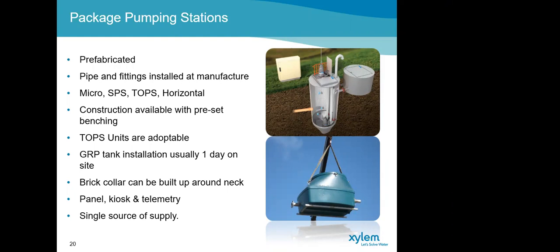So we also offer GRP horizontal units for sites that require a larger storage amount. The horizontal tank will come with a sump for the pumps to fit in. So no matter what type of package you choose, there will be some installation instructions bespoke to the type of package that is selected. We also make allowances for a panel, kiosk with or without meter space, and telemetry if required.